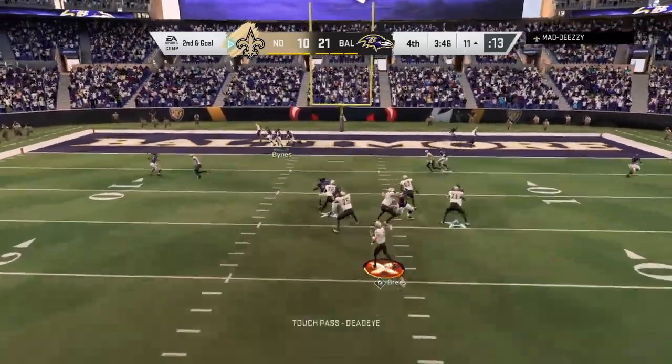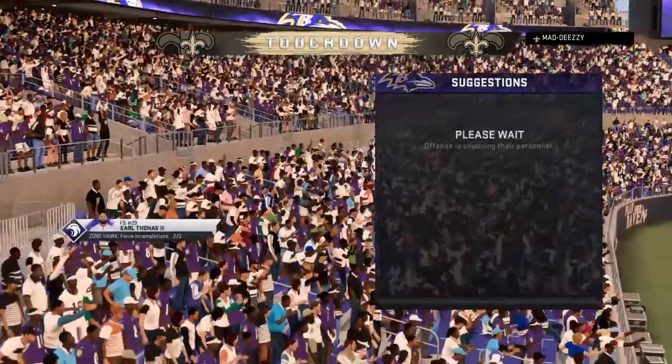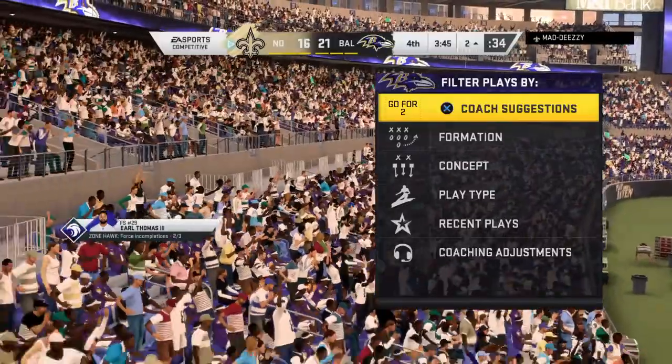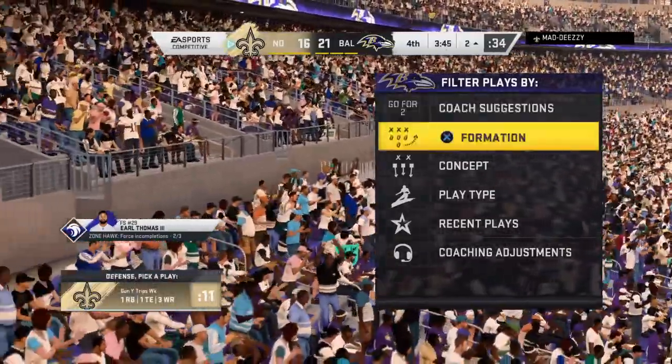Now Breeze. Looking for Thomas. He's got him. Touchdown, New Orleans. Michael Thomas there to make the grab as his guys are back within a single score.